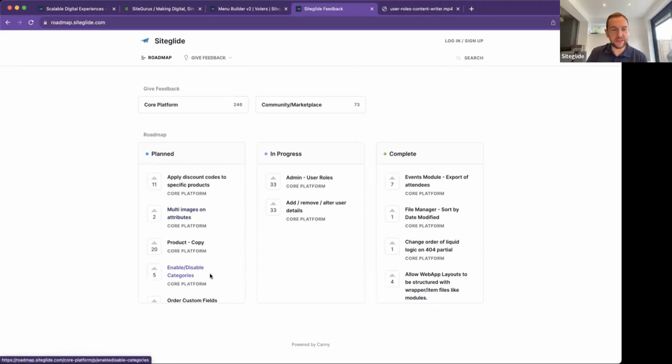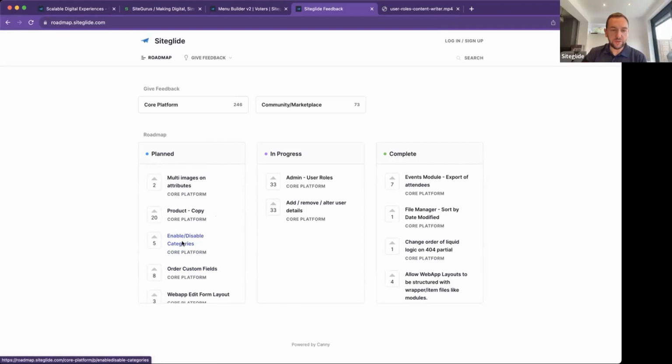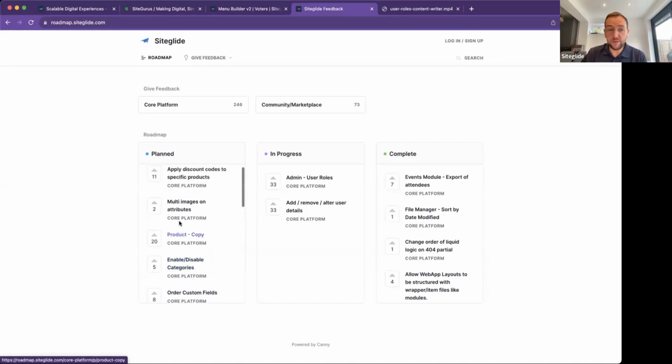So definitely, yeah. I think products is the main one. Categories you can't. Yeah, categories would be great to be able to move. So change one category from one parent to another parent. We have enable and disable categories in there. This is where we have to decide whether we do an overhaul of something like menu builder or whether we just add features for now. So I think, well, that hasn't been one of the higher voted ones. So product copy definitely is something we had planned next.